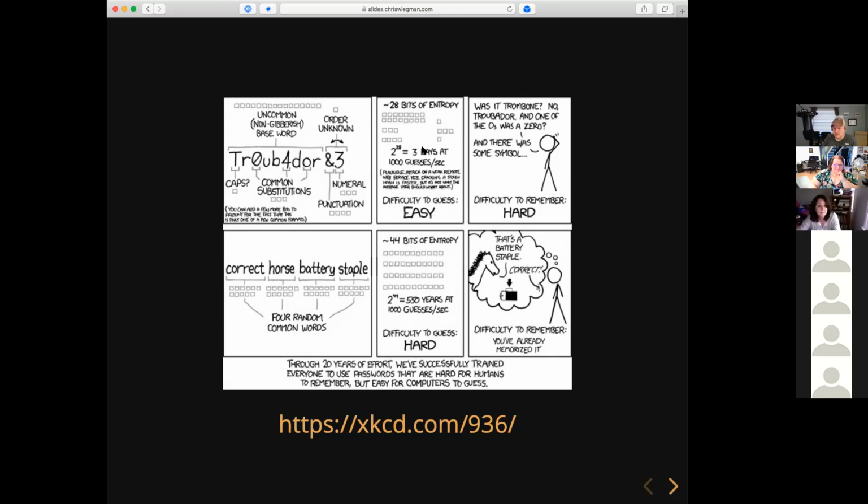28 bits of entropy, 3 days. Just adding a little bit more to your password really does make a difference. So when you start looking into these 1Passwords and you use a 150 character, 100 character randomized password, that's good. If somebody was trying to brute force that, which is they just go through and guess password after password, they're probably not getting into that account.